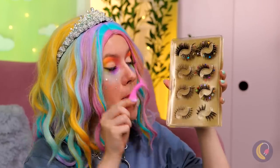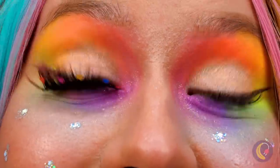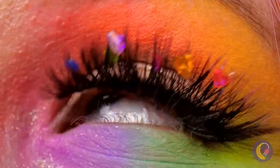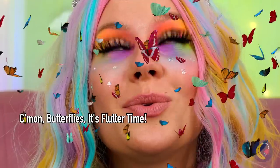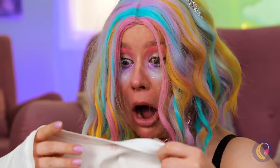But why fix your lashes when we can just add new ones? Especially when these new ones have sequins. And they don't fall when you flutter your eyes. Whoops, probably should have used some sealer.